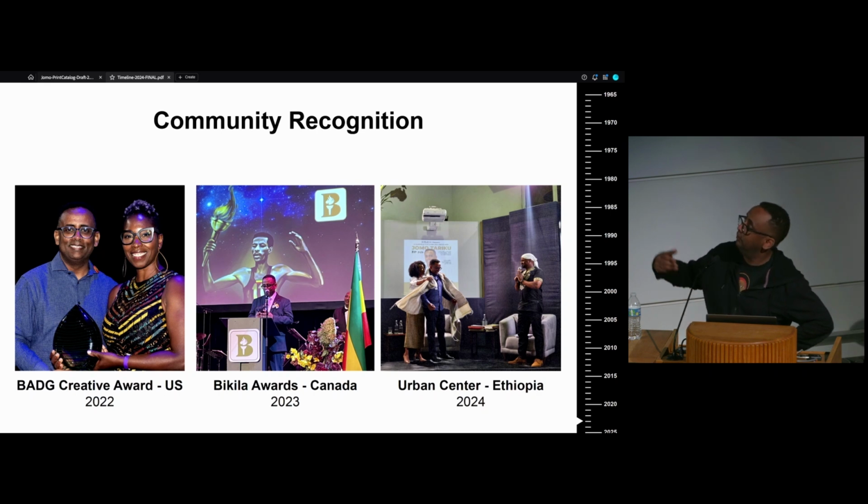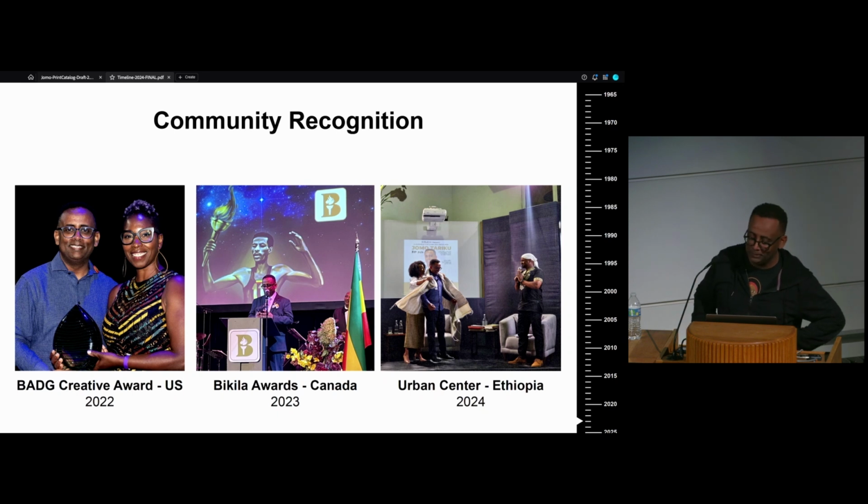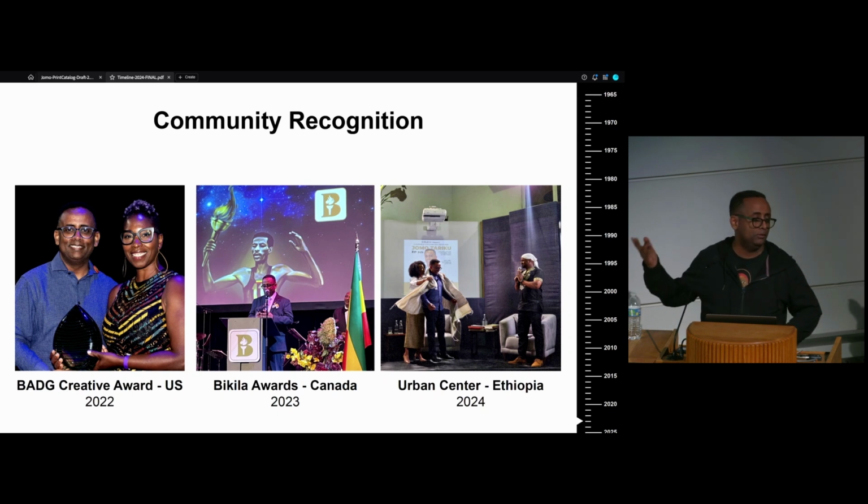This was a ceremony in Ethiopia. When they give you a traditional blanket, you're pretty much saying you've become an elder. I'd like to consider myself a young man, but fact is, yes, I'm getting old. But that was a huge honor to receive this in front of young designers after I did a presentation on my work.